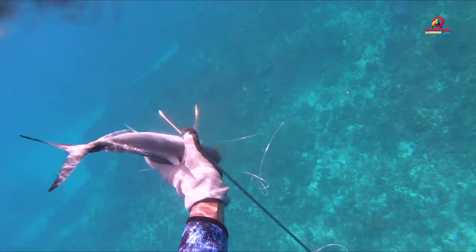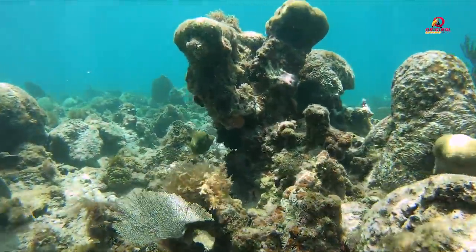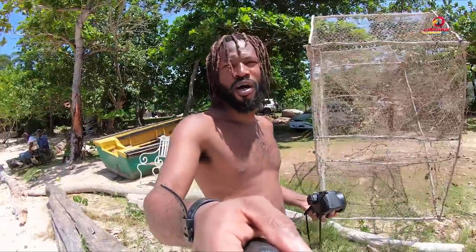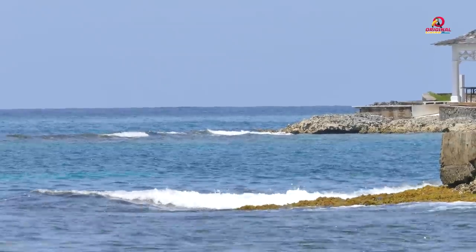Back in the shallow now, that's a filefish trying to get away from me. So this is the end of this dive. I'm out of the water. When I come out of the water, Kenado, I'm out here, so I come see me reaching, because the current out there is strong and I'm tired.